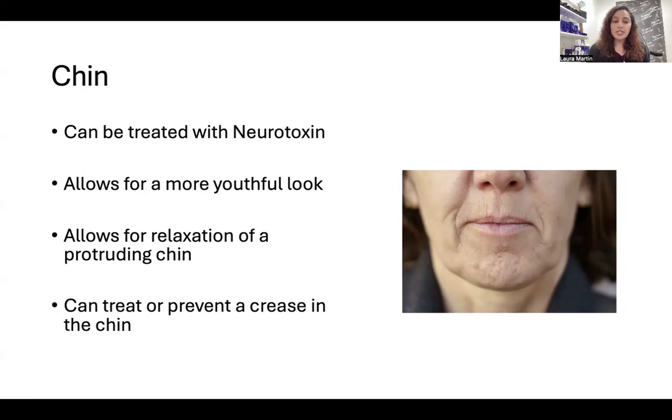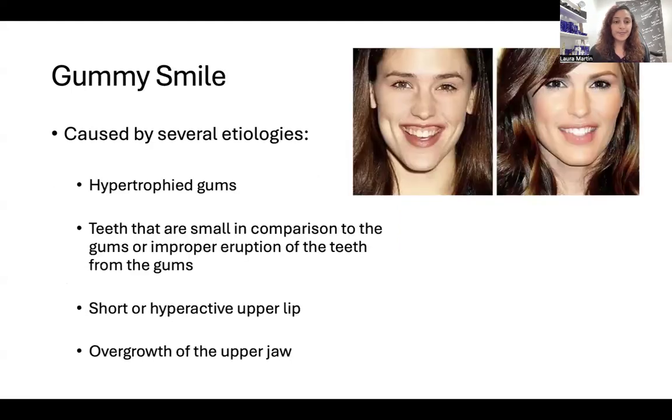So again, this can be treated with neurotoxin. It allows for a more youthful look and also relaxes that protruding of the chin and can prevent that crease there and also the peau d'orange as well.